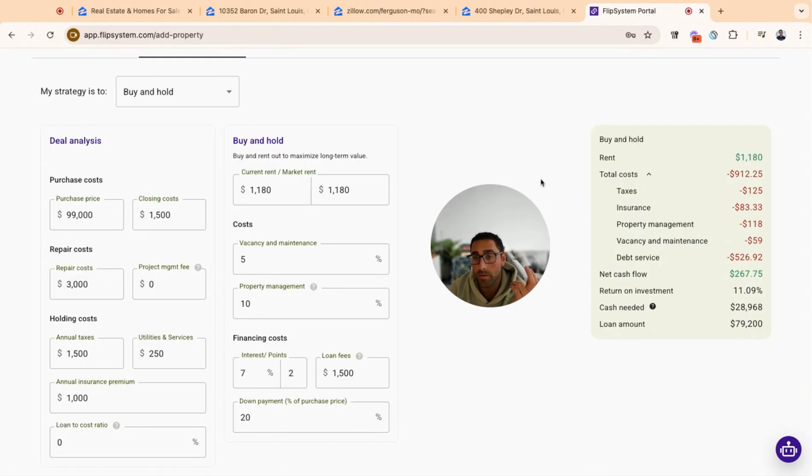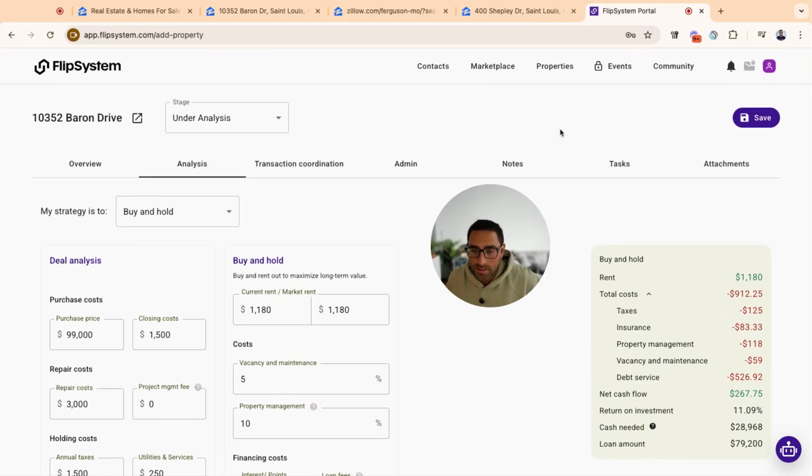So boom, there we go. How long did that take, folks? A couple minutes, and we found a buy and hold. Obviously, this is the easy part.